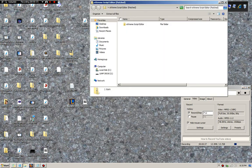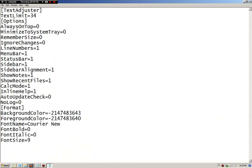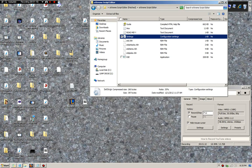So pretty much all I did here, because I had it since 2009, I do have settings.ini. This was when it was working, and then all of a sudden around 2012 it just stopped working for some reason. So pretty much all I did was go in the settings.ini, turn auto update to 0, and that's all it is, really, to patch it.